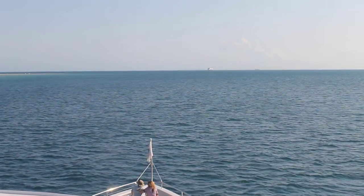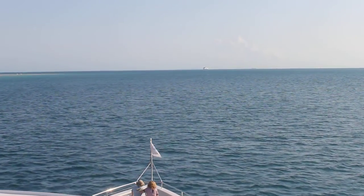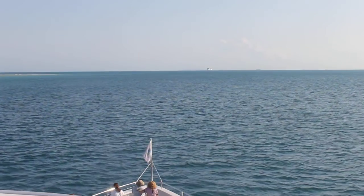Bit of shipping traffic this afternoon, so we're going to go south of the channel to keep away from the Pacific Aria cruise ship in front of us outbound, and a car carrier here on our right. So we're just going to stay out of the shipping channel and keep clear of these larger vessels.